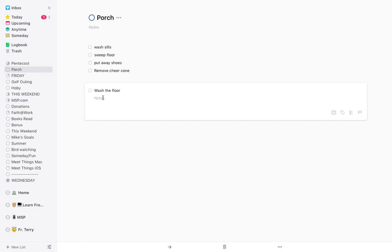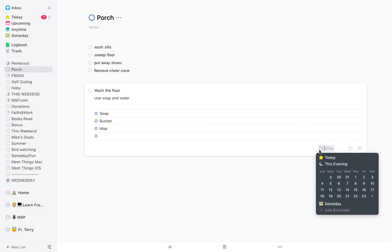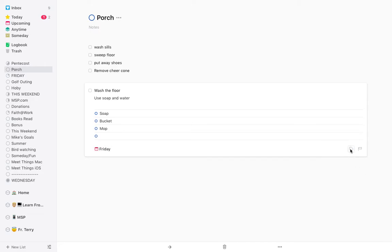I can add some notes such as use soap and water, or other things. I could certainly also add a checklist here, such as soap. I could add, let's see, what else? A bucket. I could remind myself that I need, I don't know, a mop, whatever. So you can imagine that you've got a grocery list here, and you're just going to add items. That's pretty handy, okay? You could certainly also add some tags. You can see I've got a number of tags, and these could be time-specific tags, like how much energy do I have, or where do I want to do them. I can add a date, but you see that I've got to use my fingertips there, and that's not so good.